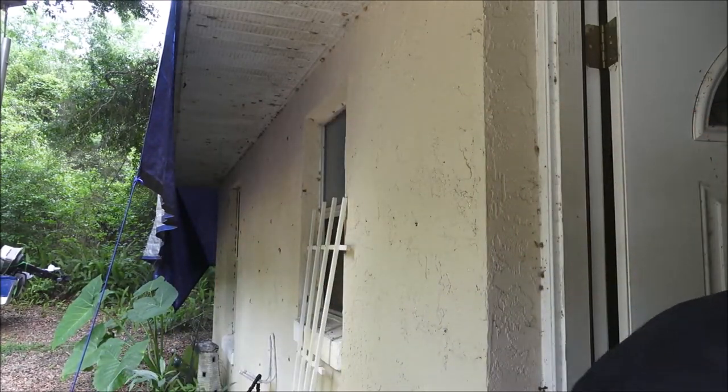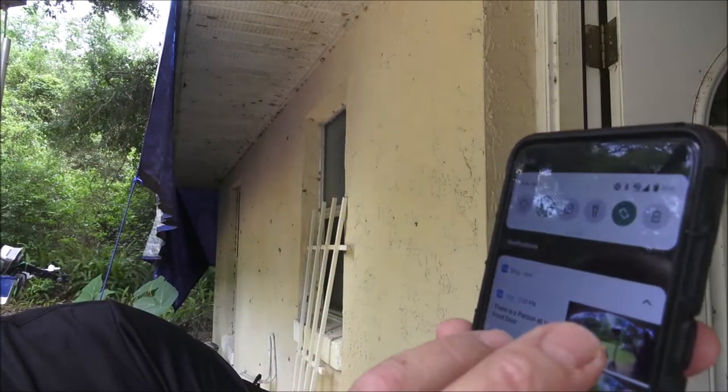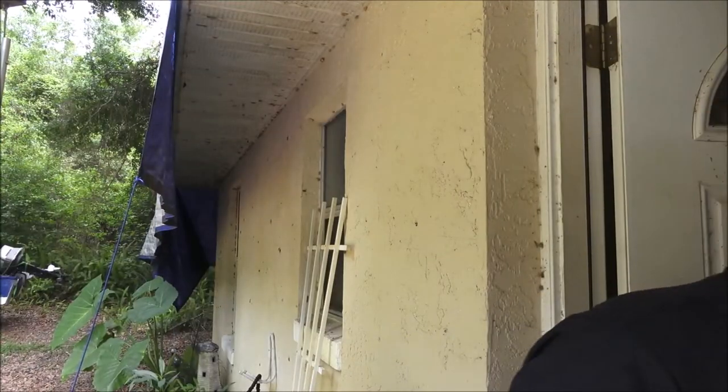If it was on a normal camera, this camera or my other security cams, I could say, okay, maybe. But this picks up, I've got it. You hear that? It's picking me up. Now I can snooze that. I can snooze that right here. See? I'll pull that down, see snooze. I'm going to snooze it for 15 minutes. Now we're snoozed. Okay. That means it will absolutely not pick me or anything else up for 15 minutes.